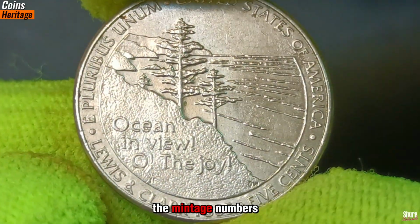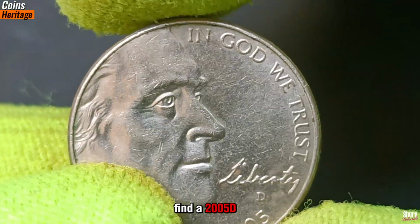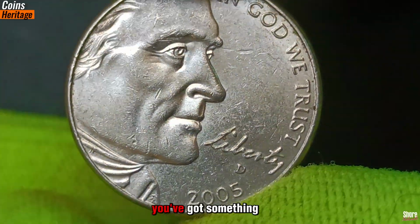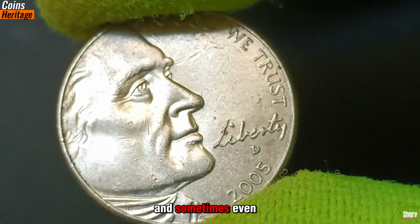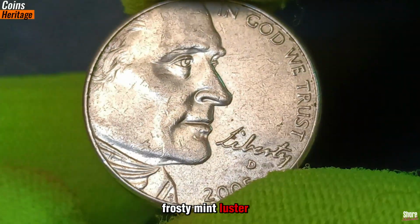But don't let the mintage numbers fool you, condition matters a lot. If you find a 2005 D Ocean in View nickel that's still in uncirculated condition, meaning it shows no signs of wear, scratches, or fading, then you've got something that might be worth holding on to. These coins can sell for $1 to $3 on average, and sometimes even more if they have extra sharp details or that brilliant, frosty mint luster.